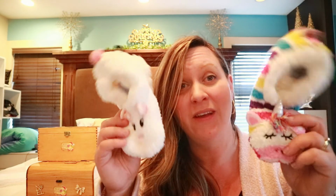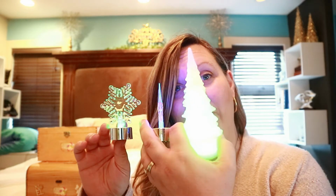Another really good idea could be slippers. I bought these for something else, but you could put them in there so that on Christmas morning they have something to put on their feet. Another thing that I'll be putting in their boxes are these lights. So I just thought they would be super fun for Christmas Eve to put beside their bed. LED lights. And my kids always love a good nightlight, so I thought this would be really cute.